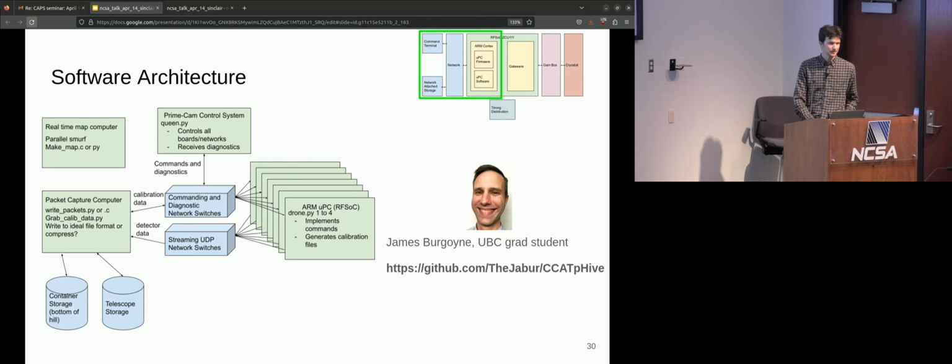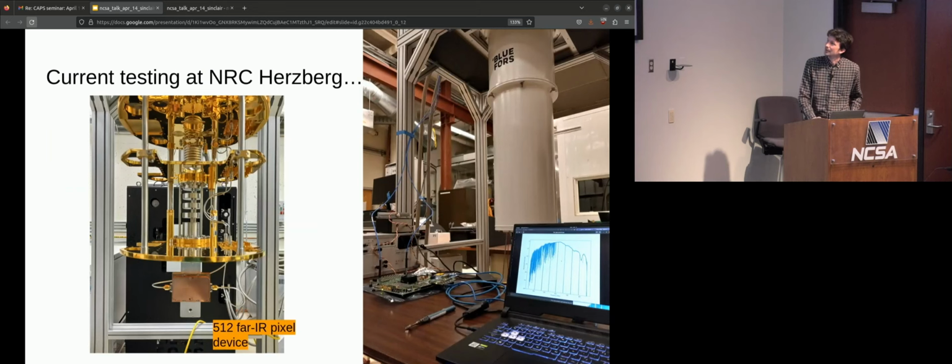So all of this code is actually on GitHub. And I'm working with James Burgoyne, who is a UBC grad student, on this, and hope to be working also with some people here on this. Yeah, and so now hardware. I've gotten back to hardware again now that the labs are all open.